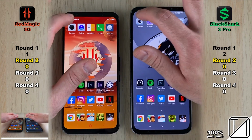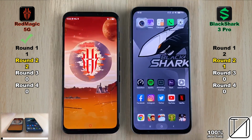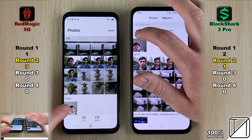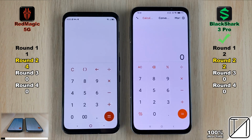Now we're going to go into round 2 over here, and round 2 is going to consist of initially opening apps. This has nothing to do with RAM management. It has nothing to do with the speed of the RAM either. It just has to do with that raw processing power. If you guys are new to the channel, we have GoPro footage at the bottom left hand corner, and just underneath that we have a countdown timer counting down to the next round.